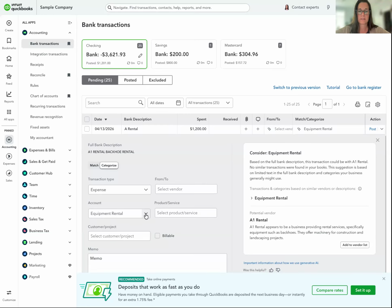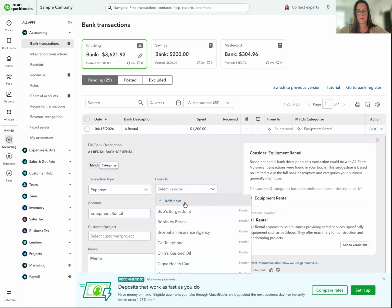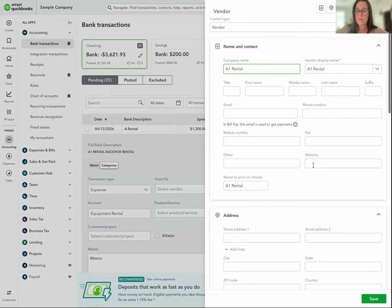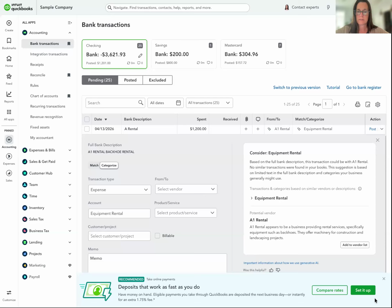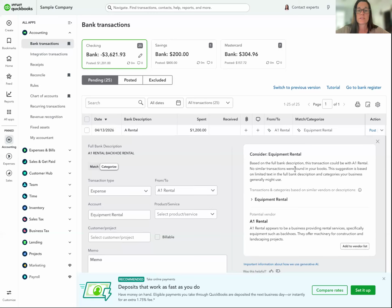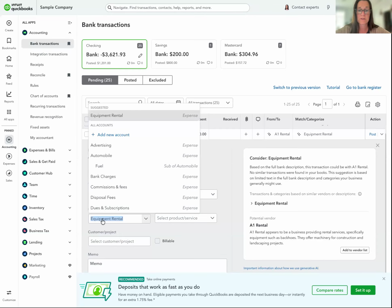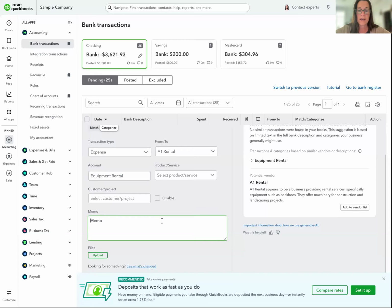Okay, so this is A1 rental. So I'm going to add a new vendor, A1 rental. If you want to add all this additional information, you can. You don't have to. Save. And you can see QuickBooks AI is using this bank detail to help you to determine which account it should go to. And in this case, they did a good job, right? So they said that it should be equipment rental, which it is. So equipment rental is an expense. You can add a memo here.